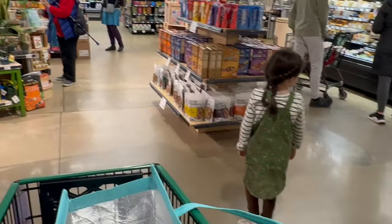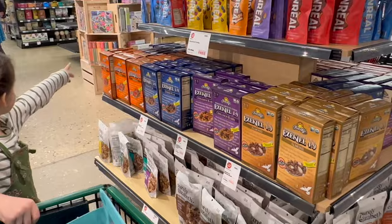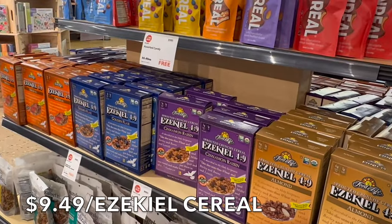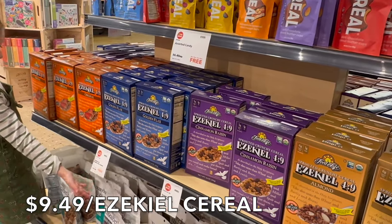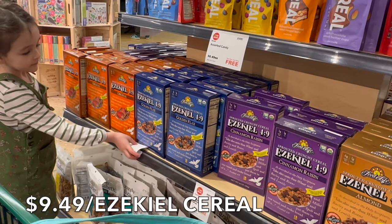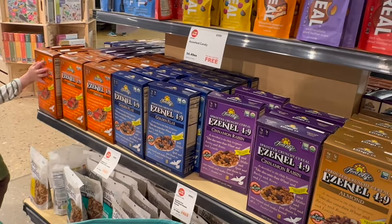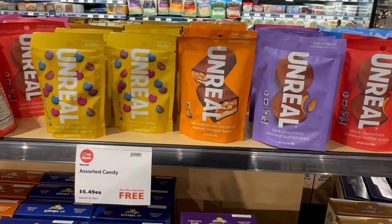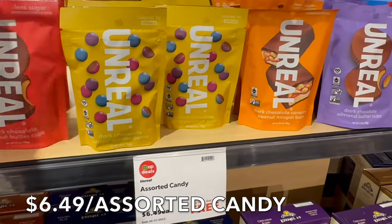All right, let's look over here. Let's see what we got going on today at the co-op. Well, these cereals are $9.49, but they're buy one, get one free, so they're actually giving you what the price should be. Why do I remember these being like $5? I don't know. $9 for cereal?